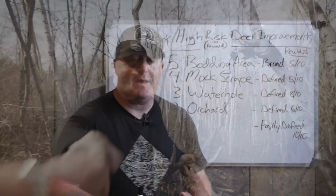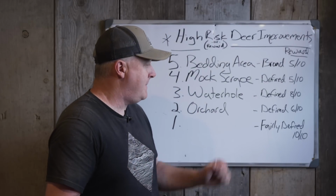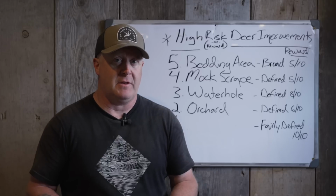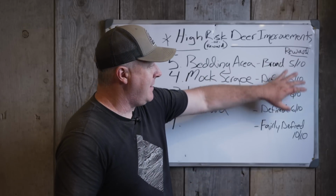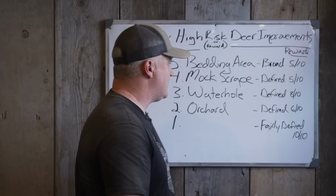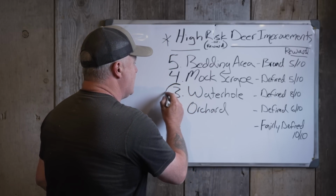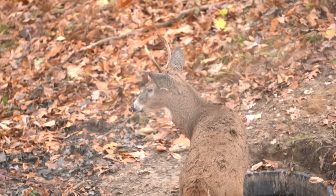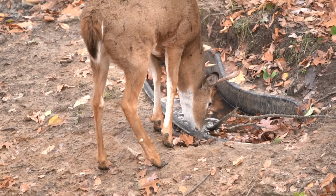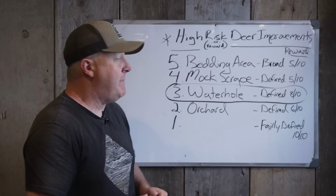So bottom line is, let's look at each one of these attractions. I left the most attractive, highest potential reward for the last. I kind of ranked them in order where I look at risk and reward. And it's pretty interesting because a water hole, for example, is fairly low risk on the scale of risk, but pretty high reward as it works for attraction during the hunting season. So I want you to think about that. But number one, a bedding area.